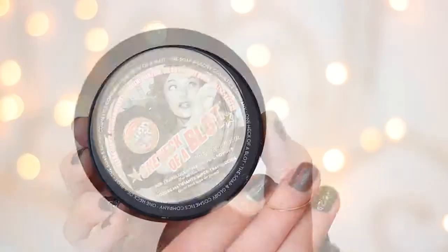So this is just a really finely milled translucent powder. It's actually incredibly finely milled. It feels so smooth and so soft. It almost feels creamy because it is so thin. I'm definitely not embracing the matte look. I still like to have nice dewy looking skin, but I think in autumn and winter when you're wearing a lot of layers and scarves and things and you're pulling jumpers off and putting them on again, your foundation doesn't last quite as well.